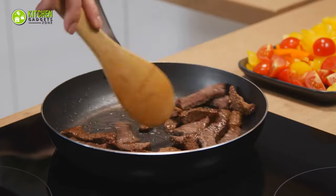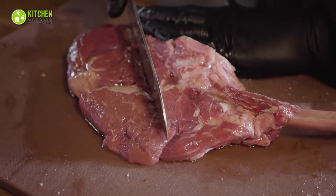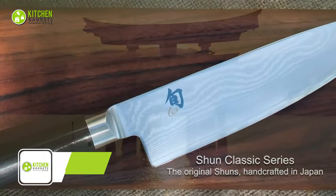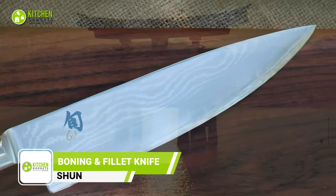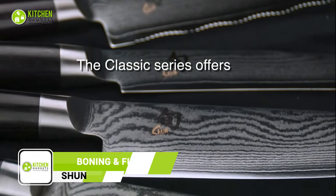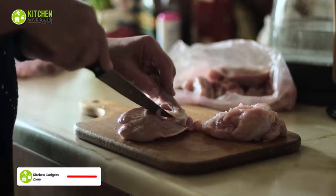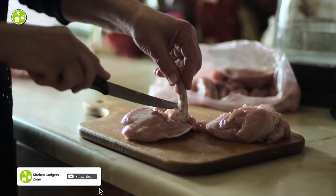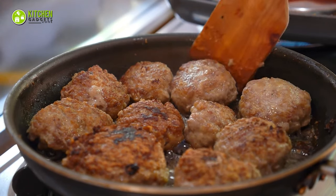Whether you want to cook fish or meat, the first thing to do is remove the scales and bones. To do that, why use two separate knives? Let's kill two birds with one stone by grabbing the Shen Cutlery Classic Boning and Fillet Knife. It's actually a combination of both boning and fillet knives. With this, you will get as much flesh as possible from the bones without tearing the meat or wasting any of it. So, with its fast cutting ability, you won't have to wait too long to enjoy delicious cutlets.